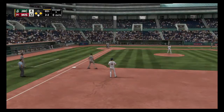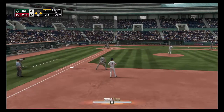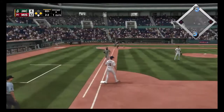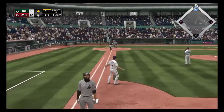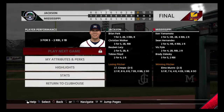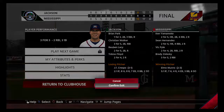Ready for another shot now. Brian Park. He doubled earlier in the game. 1 for 2 to this point. Hit to first. I don't think they can get 2. And he'll take it to the bag himself for the out. They get the run there, but 12-6 the final tally here. Mississippi played in an even dozen runs to come out on top today.